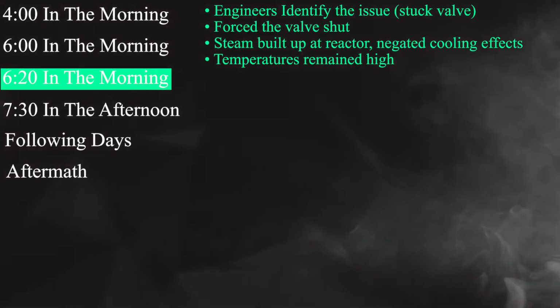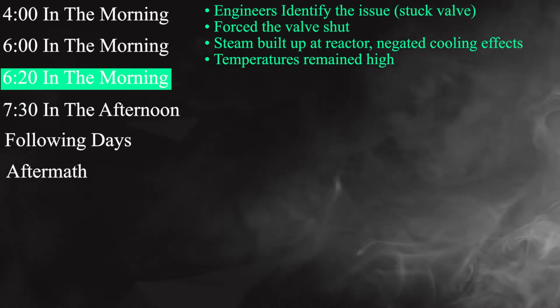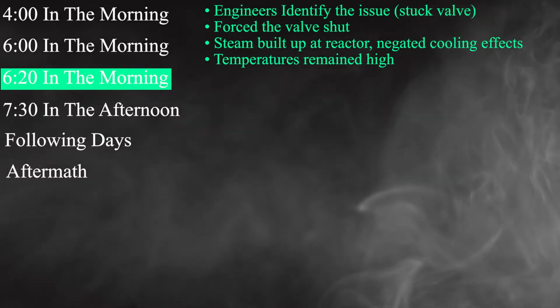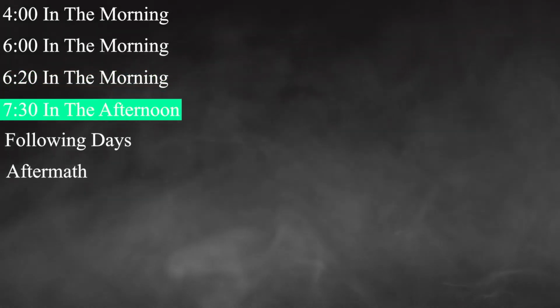However, this did not solve the problem. Steam and gases from the extremely hot reactor core blocked the flow of water through the core's cooling system, which in turn kept the temperatures extremely high. A whole day had finally passed, and the time is now 7:30 p.m.